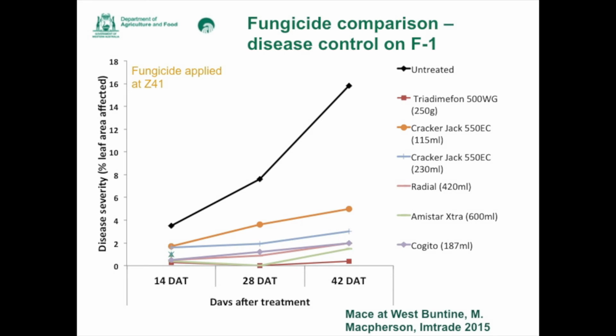So moving on to look at the one trial in particular, this was the trial that Michael McPherson had with the Levy group, Michael McPherson from ImTrade. So he looked at the fungicide disease levels on the flag -1 when the fungicide was applied at Z41. So that's flag leaf fully unfurled.